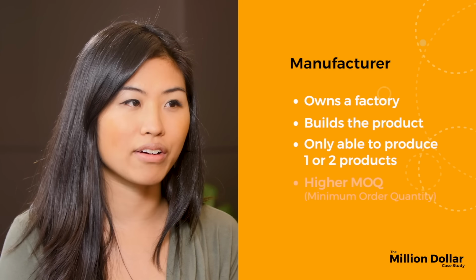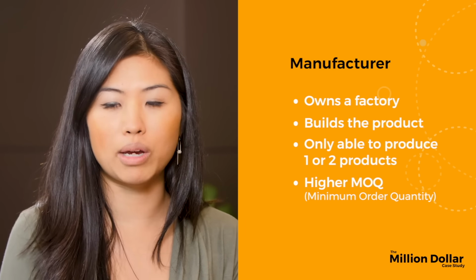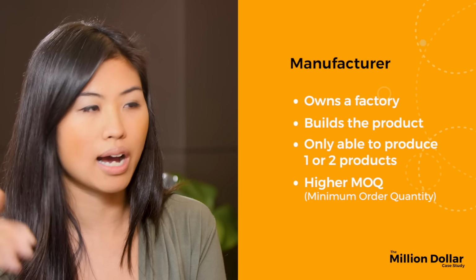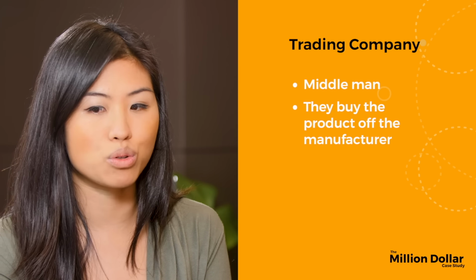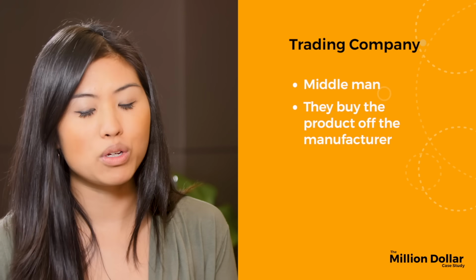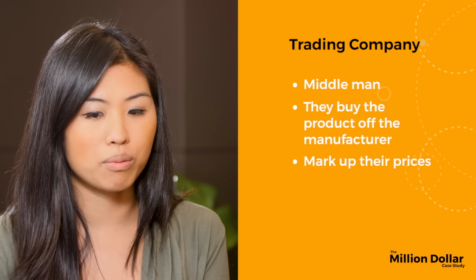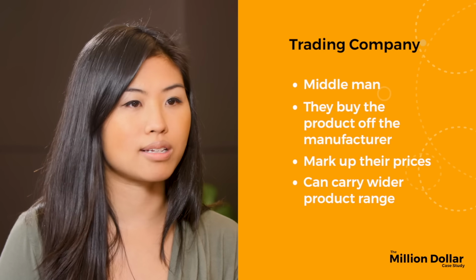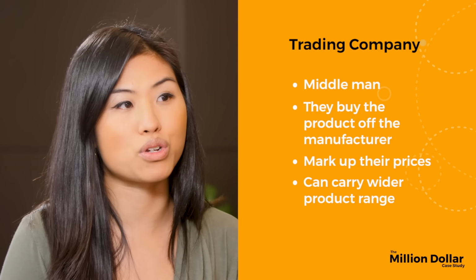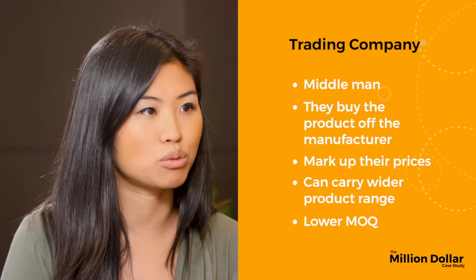And they would also have a higher MOQ, minimum order quantity. So when you work with a manufacturer, you will be expected to purchase higher volume. For a trading company, most people call them the middleman, right? They buy the product off the manufacturers and sell to their customer, the buyer, for example. But usually they will mark up the price. The advantage is that they can carry different kinds of products, a wider product range. So you'll also be able to get product samples and source different kinds of products through the trading company. And they could also offer lower MOQ. So that's another good factor in working with a trading company.